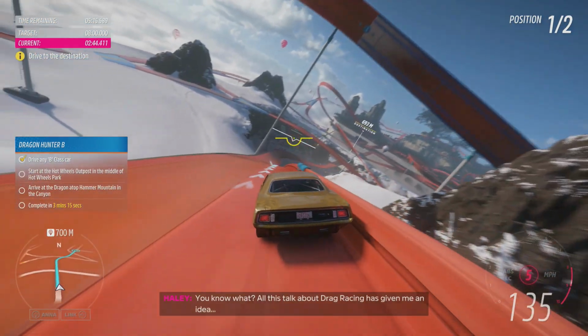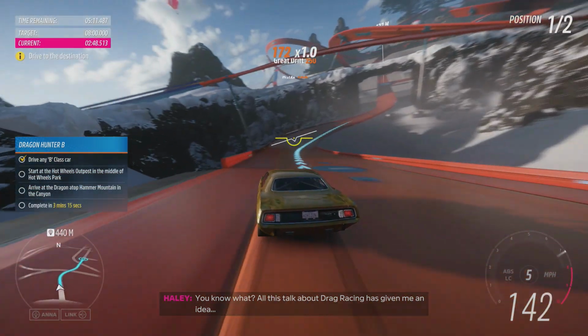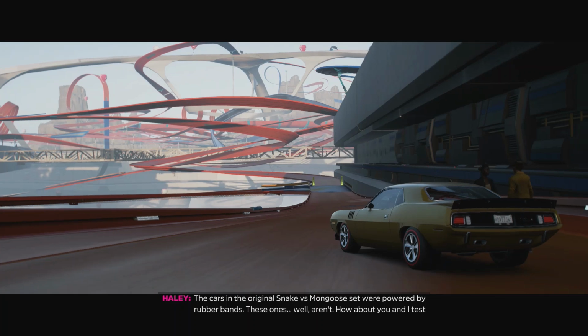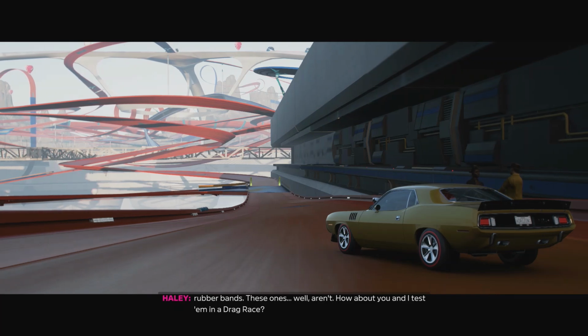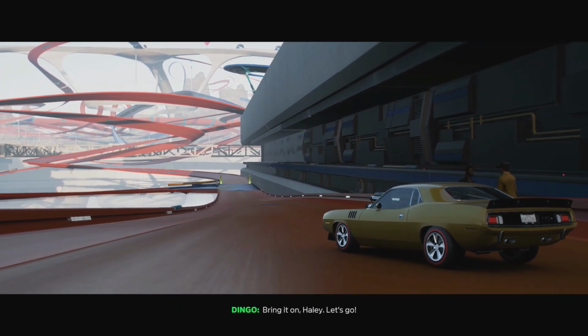You know what? All this talk about drag racing has given me an idea. Hear me out, please. You want to go on a drag? The cars in the original Snake vs. Mongoose set were powered by rubber bands. These ones, well, aren't. How about you and I test them in a drag race? Bring it on, Hayley. Let's go.